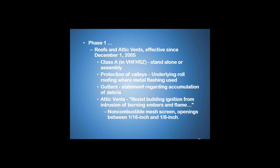Chapter 7A requires protection in valleys where you have metal in the valley. So if you have metal flashing in the valley, then the code says you're going to underlay that valley with a particular kind of roll roofing product. It can be called 72 pound, but it's a heavier duty type 72 roll roofing. You underlie the valley, and then you lay down the metal. If you have asphalt comp shingles and you choose to weave them in the valley construction, then you don't need to do anything else. You don't need to install the additional roll roofing underneath that. If you leave the valley open or you use what's called a California cut, you don't need to use this additional material.